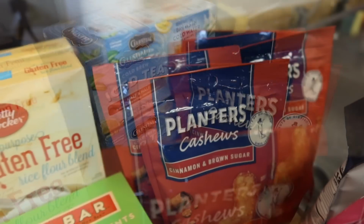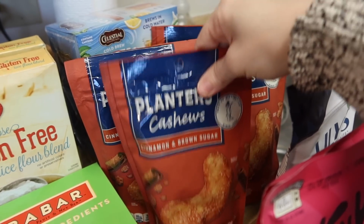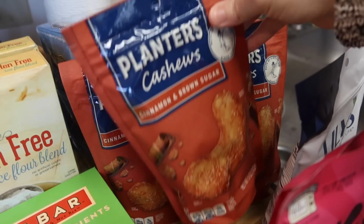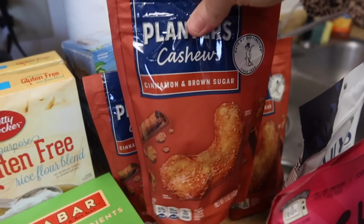It's so good. I was so excited that they had these because I've been getting these at Walmart and they were like half the price at Grocery Outlet today. That's pretty awesome. I can't remember exactly how much they are at Walmart, but these are the cinnamon and brown sugar cashews from Planters, and they're so good.